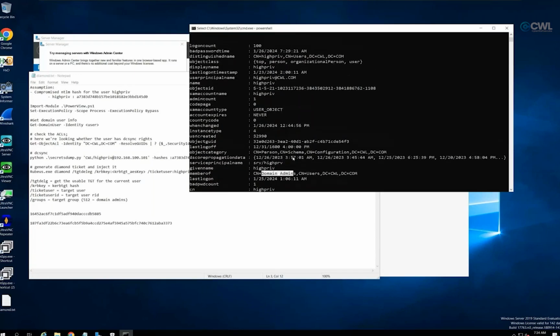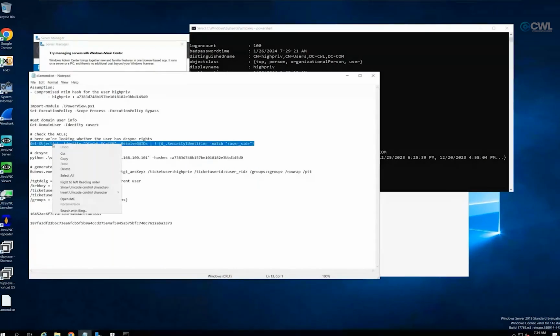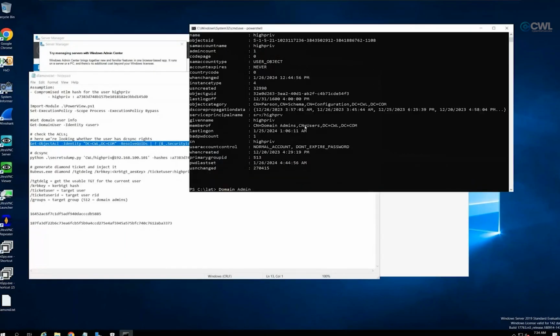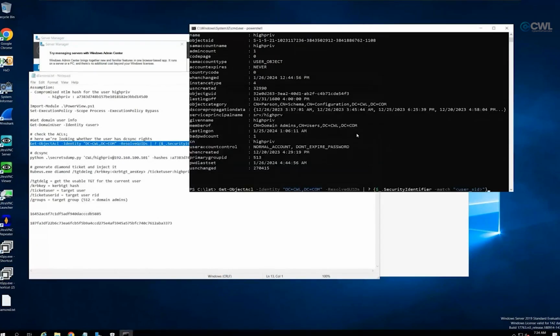So let's say if it was just a normal user, and you are just assuming whether that user has the DCSync privilege or not, what you can do is simply perform this method Get-ObjectAcl, and you will find out whether the same user, the high privilege user, has the DCSync privilege or not. To do that, you are just going to run this command once you import PowerView. Let's just copy this, and here the identity that we are looking at is the domain itself. You can see cwl.com, and we are resolving every GUID and translating it to readable text.